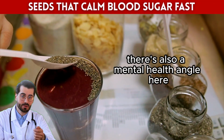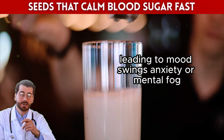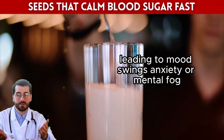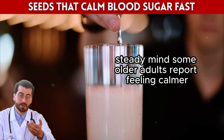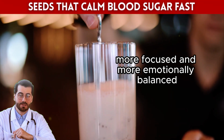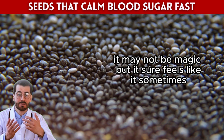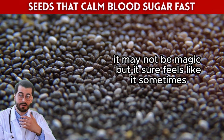There's also a mental health angle here. Blood sugar spikes and drops affect your brain, leading to mood swings, anxiety, or mental fog. Steady sugar, steady mind. Some older adults report feeling calmer, more focused, and more emotionally balanced after a few weeks of adding chia seeds daily. It may not be magic, but it sure feels like it sometimes.